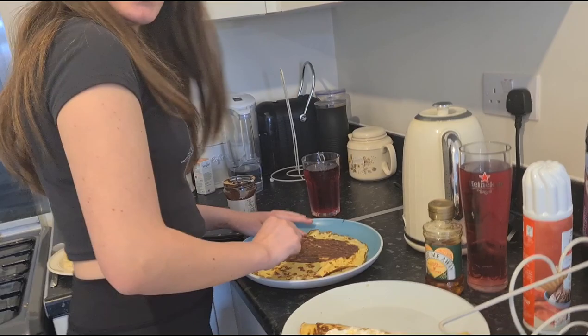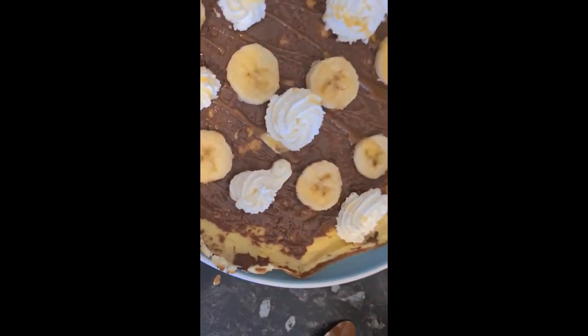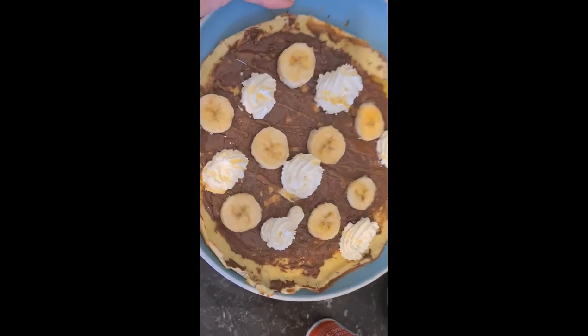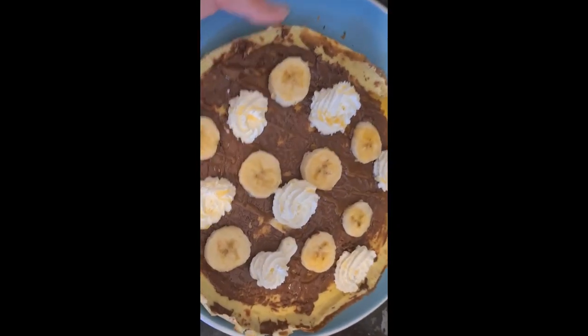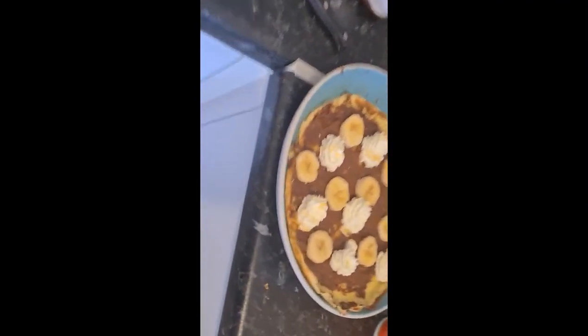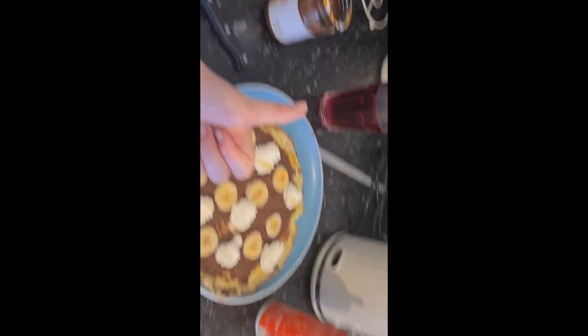Right, I'll show you when it's fully done. Okay. This is my delight. It is cream and banana and a tiny little bit of golden syrup. So that is my pancake, thin and crispy. So yeah. We're just having our second pancake.